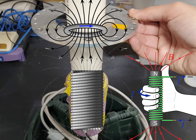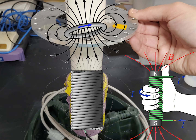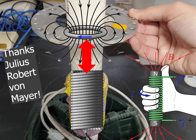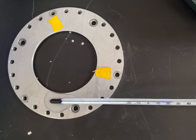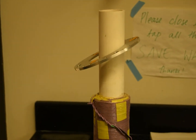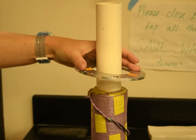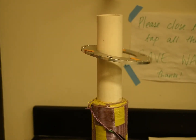Because energy must be conserved, meaning that it cannot be created or destroyed, the induced field in the aluminum disc must oppose the field from the coil. This is why the plate shoots into the air and resists pressure. When we started the demonstration, you can see that the aluminum disc was at room temperature, about 25 degrees Celsius. Although you couldn't see it in the initial demonstration, the plate is also heating up, becoming almost too hot to touch due to the resistance.